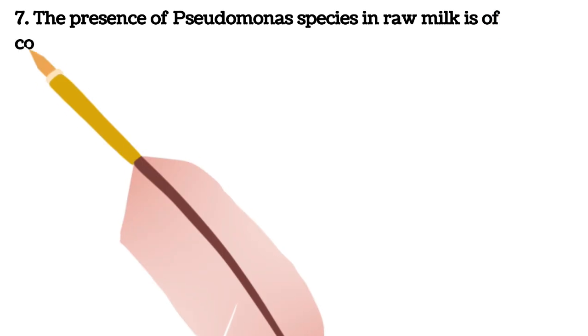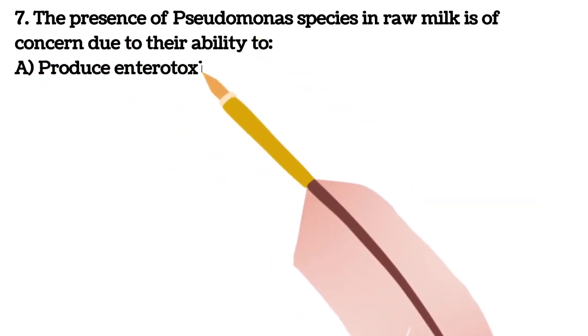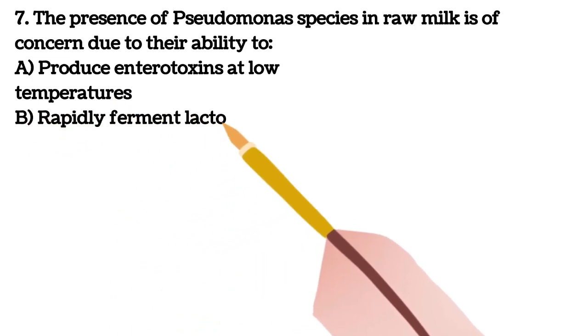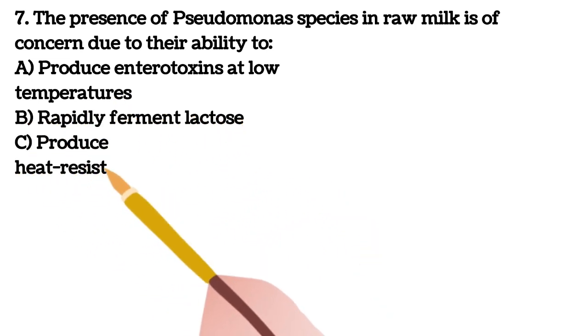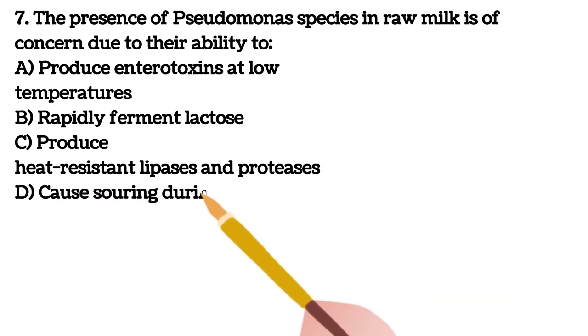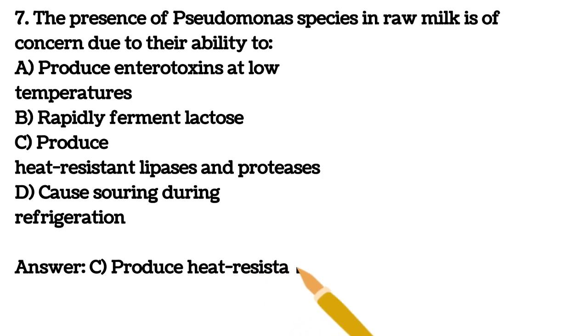Seventh question. The presence of Pseudomonas species in raw milk is of concern due to their ability to: A. produce enterotoxins at low temperature, B. rapidly ferment lactose, C. produce heat-resistant lipases and proteases, D. cause souring during refrigeration. Here answer is C. Produce heat-resistant lipases and proteases.